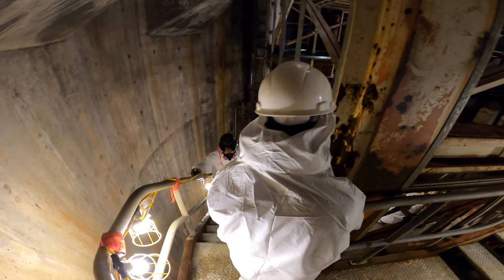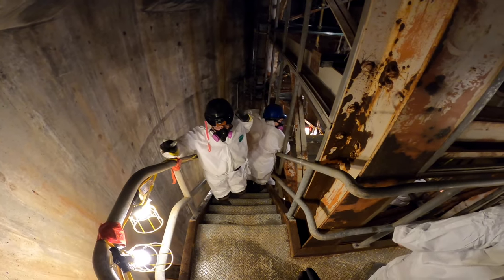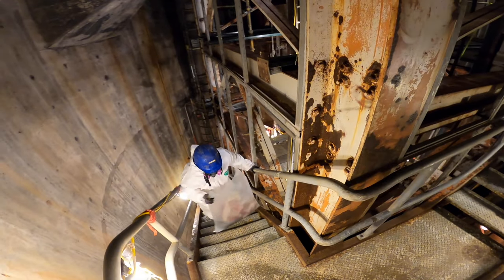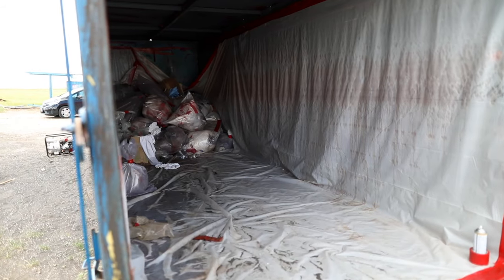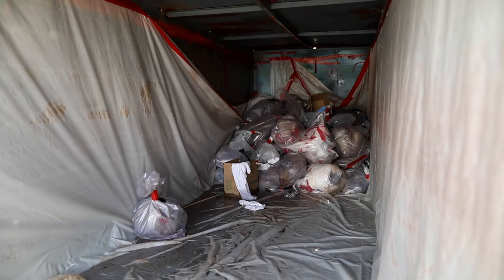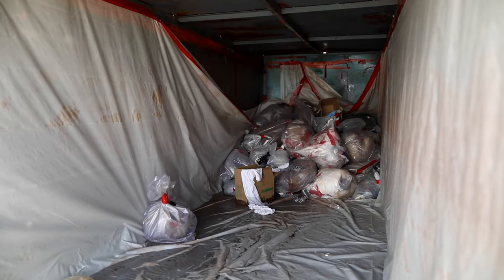All the asbestos and the contaminants were contained in bags, hoisted up to the surface level, and then back to the ground level, and then into asbestos dumpsters, where all hazardous waste will be placed. That then gets treated at a different facility after that.